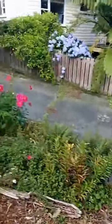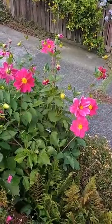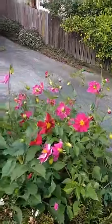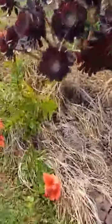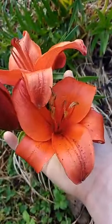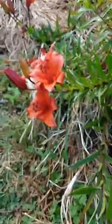And we have dahlias. Walking in the garden again, just so you can see a bit more. They're very bright magenta, and it's lovely every year. I have to deadhead them because if I don't, I'll have millions of them literally in the garden. But they're lovely. And more lilies here. Let me pick this one up. Oh. So you can see it's just a beautiful orange lily with a really deep red bud. So there's a few of those.